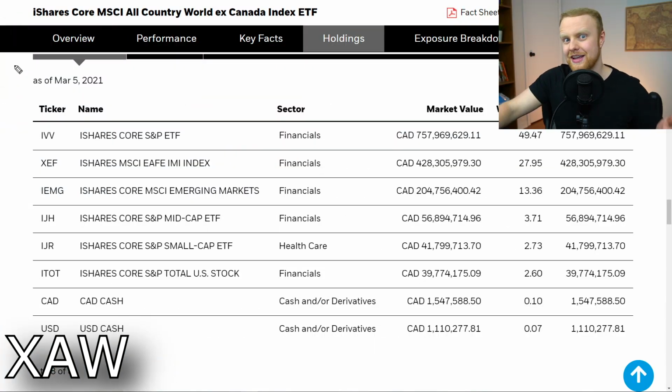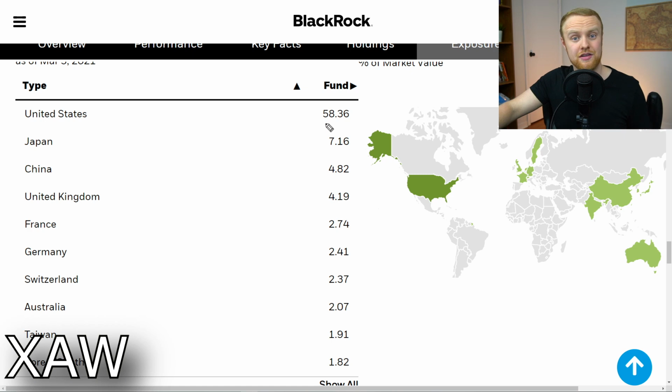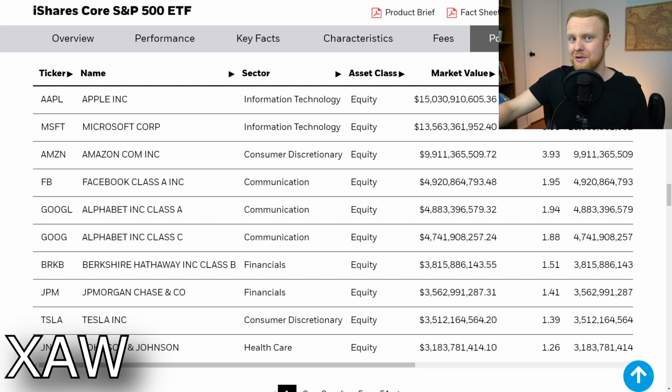And this fund is kind of like an exchange-traded fund made up of exchange-traded funds. In order to give you that exposure to the multiple countries, it uses different funds that represent different countries. But the vast majority of this fund, around 58%, is made up of American stocks, followed by Japan, China, UK, France, Germany, Switzerland, Australia, Taiwan, and more. Let's take a look at which American companies you'd be most heavily investing in if you were to buy this ETF. There are a lot of names you'll probably recognize here, with their top holding being Apple, Microsoft, Amazon, Facebook, and Google. So this could be a good option for you if you want to invest heavily in the US, but also want a little bit of exposure to other countries around the world.